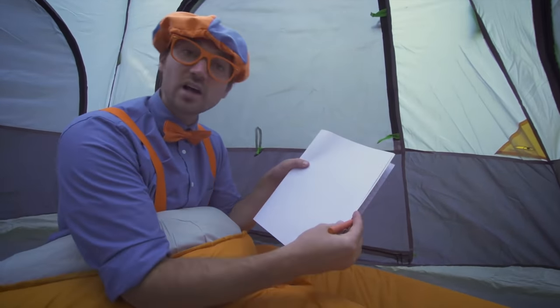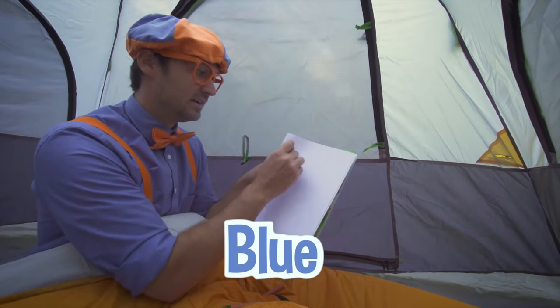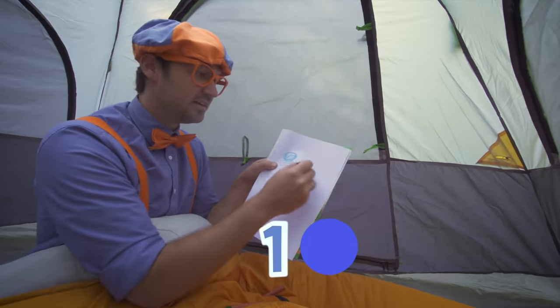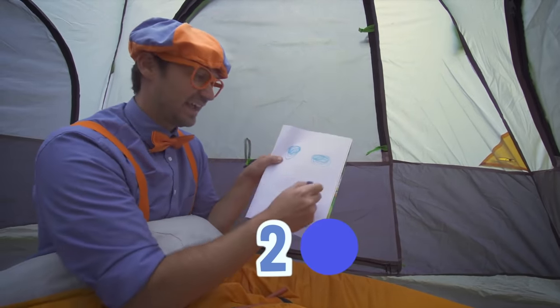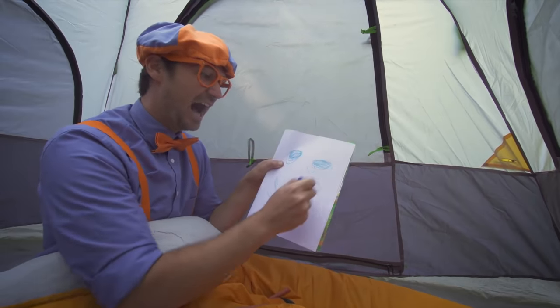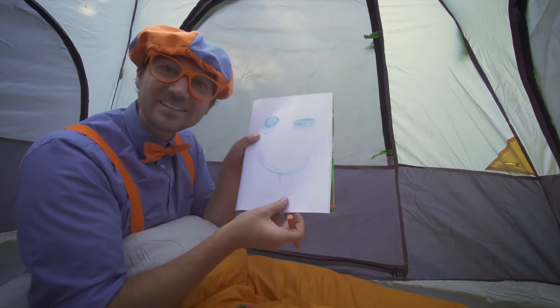then you can draw something original, like blue, one, two circles, and a smiley face with a tongue.